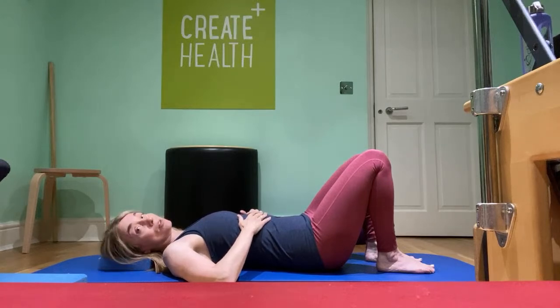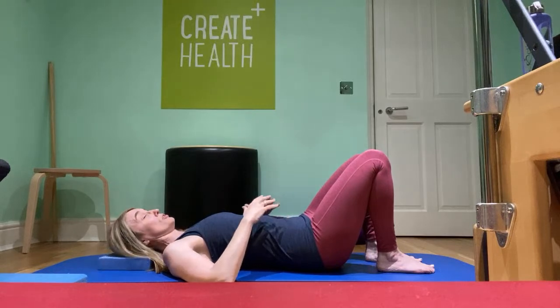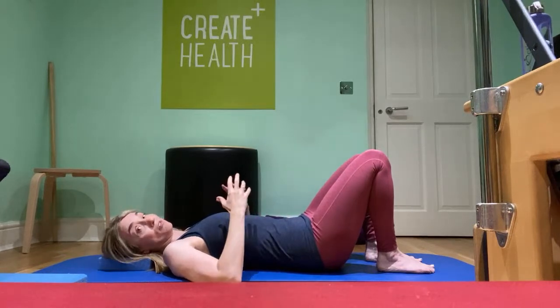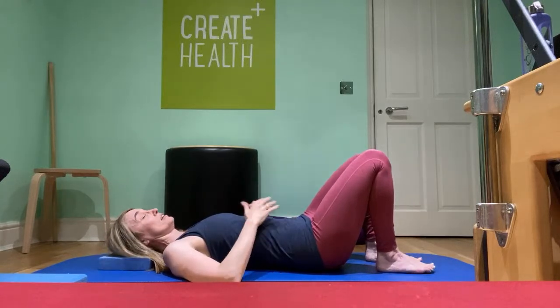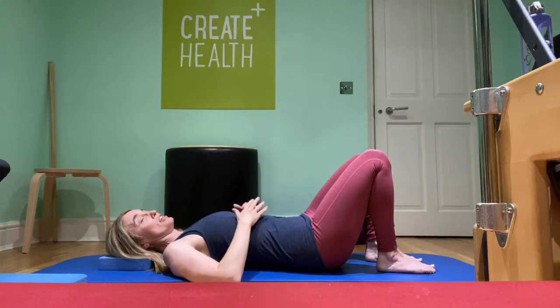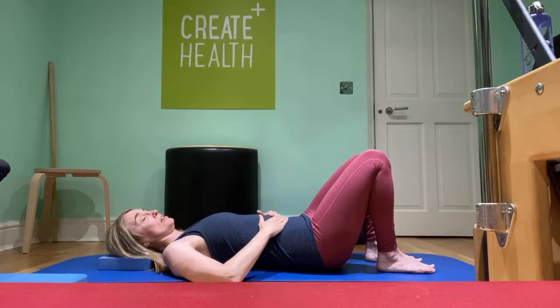Now I know breathing can sometimes freak people out, especially if you are anxious about this, it can make you even more anxious. So don't get too het up on the breath. That's why I'm not cueing it. What I want you to just feel is the actual weightiness of your own body.